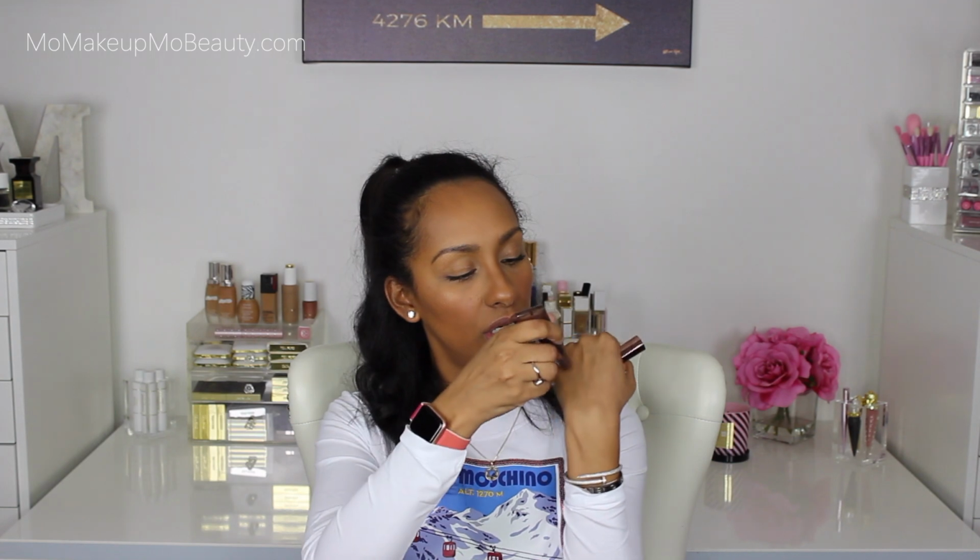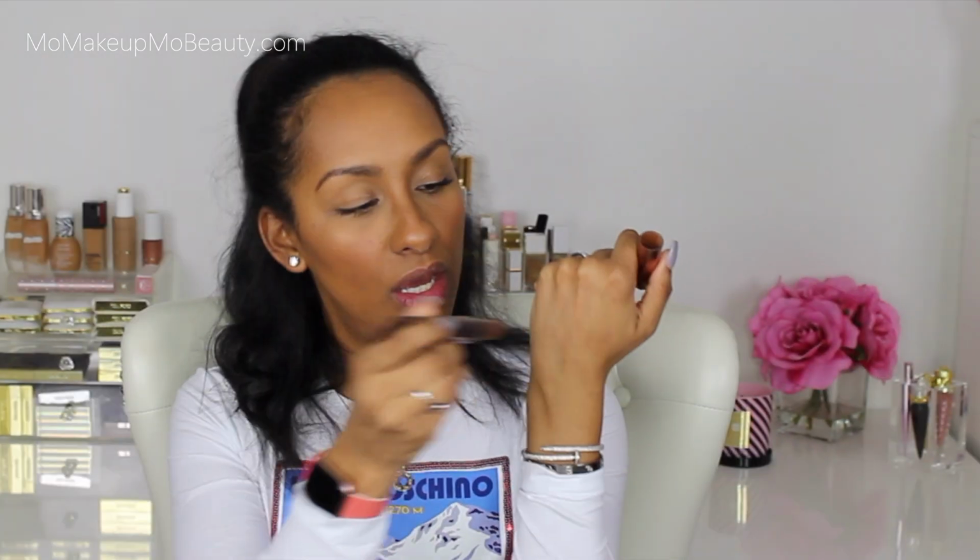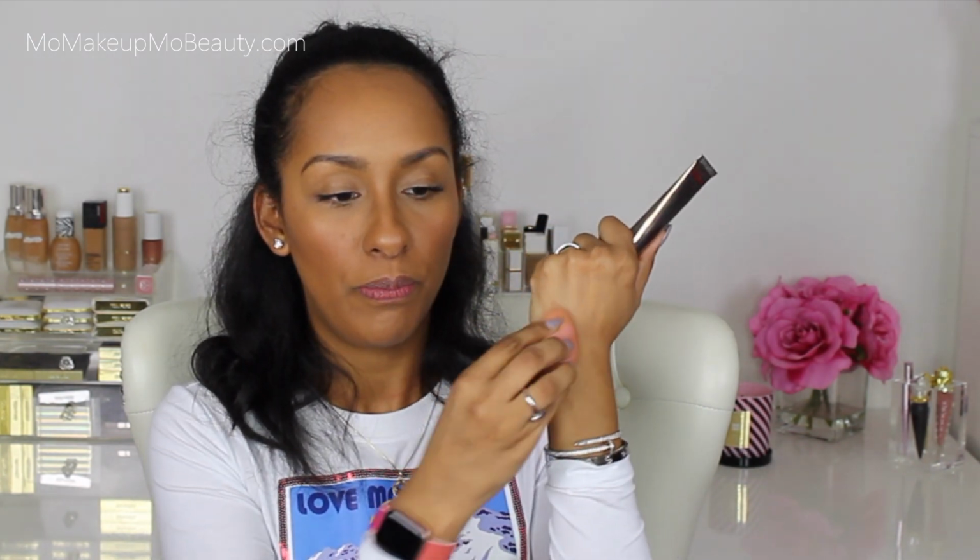Now, it can be a little intimidating when you use it because the color is kind of dark. But yeah, that's the applicator. When I first put it on, I was like, oh my goodness, it's too much, it's too dark, I don't know how I'm going to blend it. But it literally blends. It doesn't blend away, it melds into your skin, and it gives it that perfect shadow.